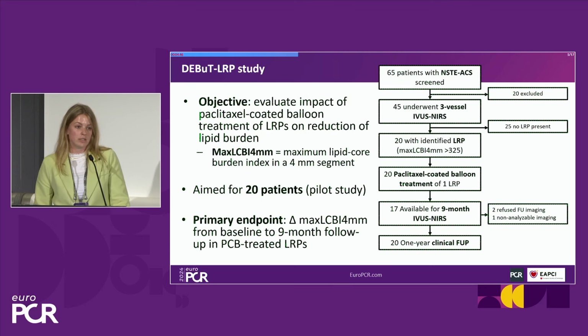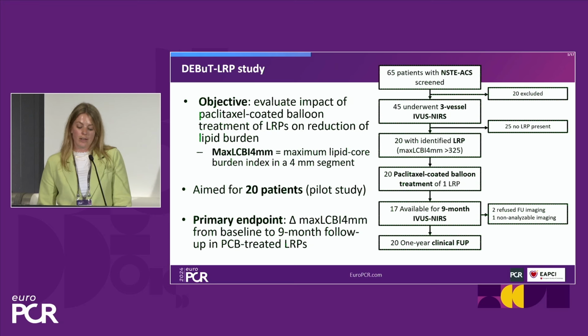So therefore, we initiated the WLRP study, where we aim to evaluate the impact of paclitaxel-coated balloon treatment of lipid-rich plaques on the reduction of the lipid burden in terms of the maximum lipid core burden index in a segment of 4 millimeters, as measured with NIRS. And this was a pilot study, so we aim to prove the concept, and therefore we aim to enroll 20 patients. And we screened patients presenting with non-ST segment elevation acute coronary syndrome.